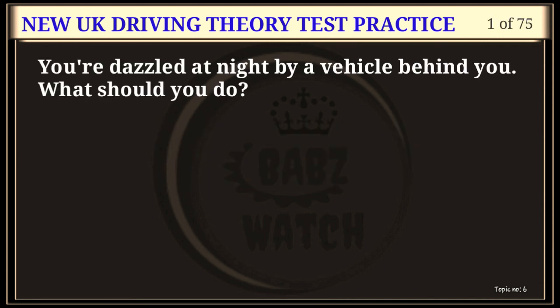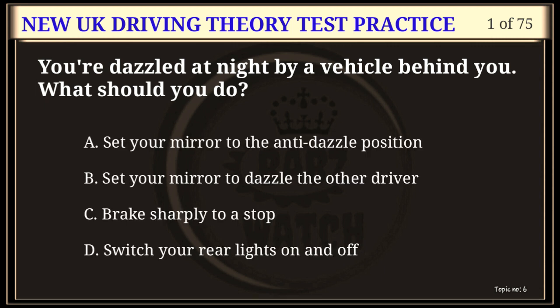Question 1 of 75. You're dazzled at night by a vehicle behind you. What should you do? A. Set your mirror to the anti-dazzle position. B. Set your mirror to dazzle the other driver. C. Brake sharply to a stop. D. Switch your rear lights on and off. The correct answer is A. The interior mirror of most vehicles can be set to an anti-dazzle position. You'll still be able to see the lights of the traffic behind you, but the dazzle will be greatly reduced.